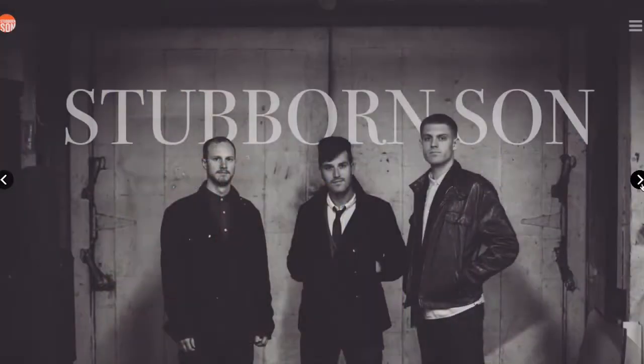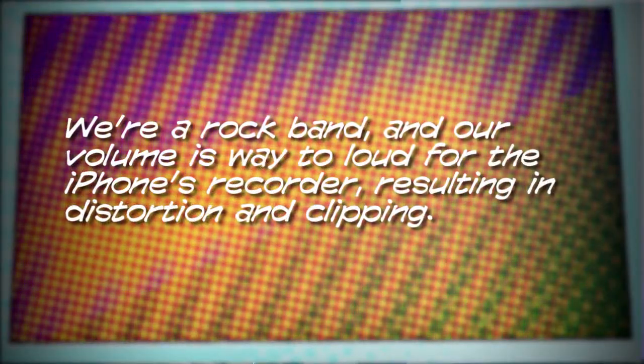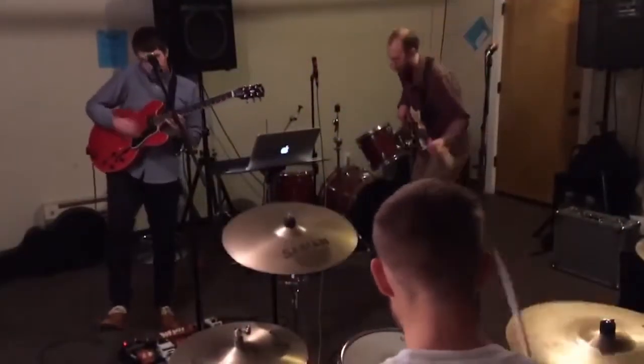Number two, Blair from Seattle also wrote in. Blair is from the band Stubborn Sun, which is a great band name, by the way. He writes, "I bought a tripod for my iPhone so I could take video of band practices. We're a rock band and our volume is too loud for the iPhone's recorder, resulting in distortion and clipping. Is there a way to lower the audio input gain so it doesn't max out?" Blair even sent me a video of his band so I could see what it sounds like. Let's take a listen.